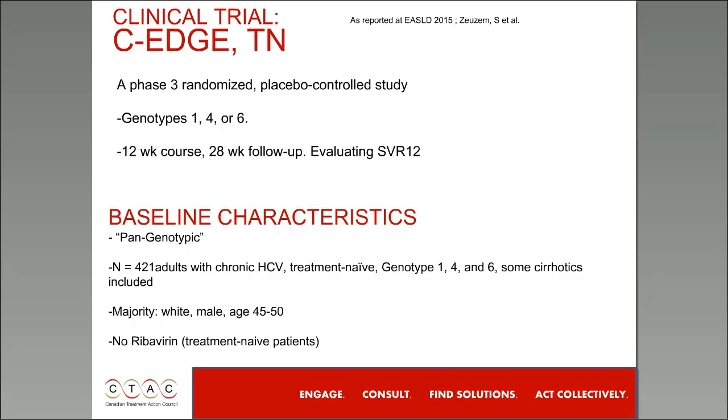It is associated with dermatological events, rashes and pruritus and such, so it is something we're trying to get away from. Now in this case, we know we're talking about treatment-naive patients. A lot of recent clinical trial data suggests that we don't need ribavirin necessarily in all naive patients, but it may be something we come back to for patients who have failed a previous treatment. But I'll move on to that as we get closer.